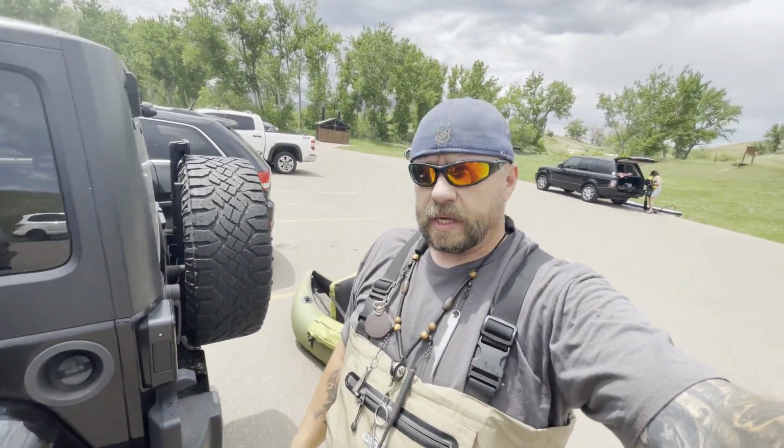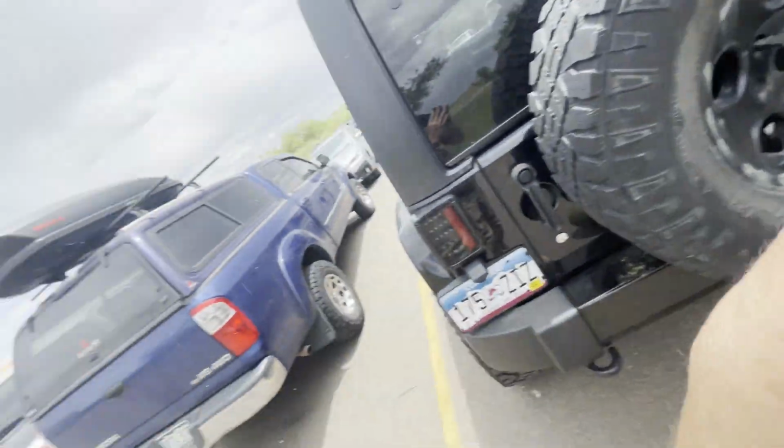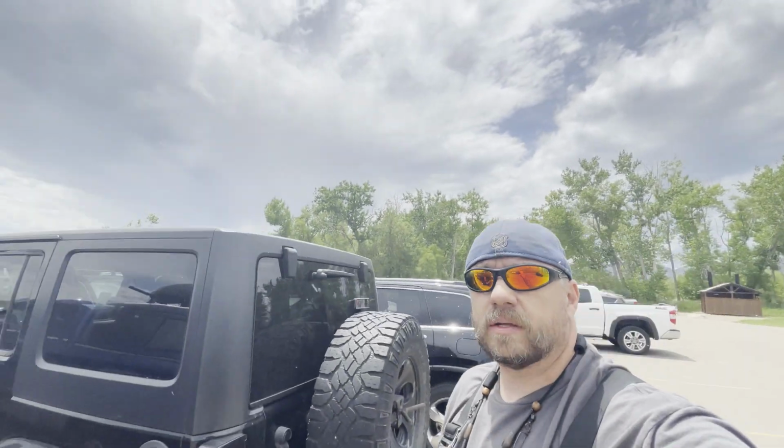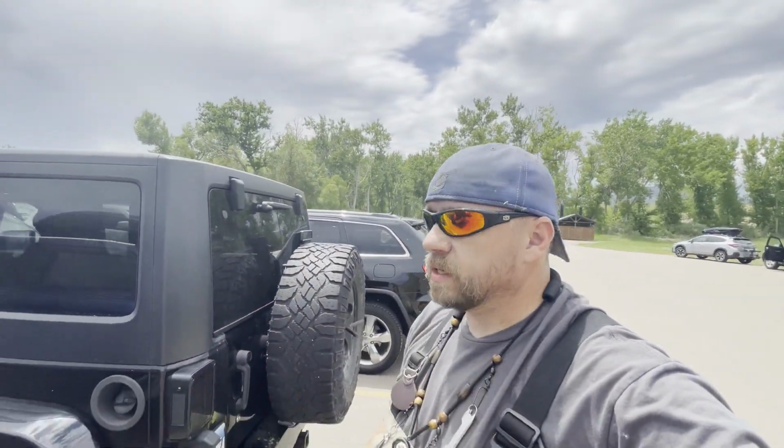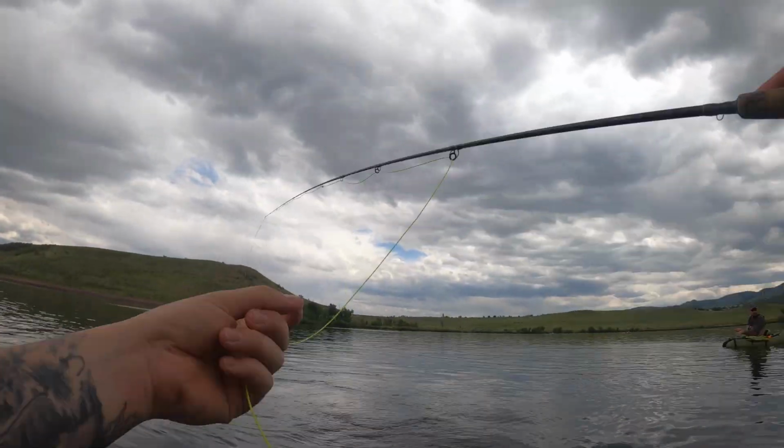So I've got all my gear on. Belly boat, fly rod ready to go. Starting to rain a little bit, dark clouds behind us. But we're gonna put the belly boat in the water and get to fishing.